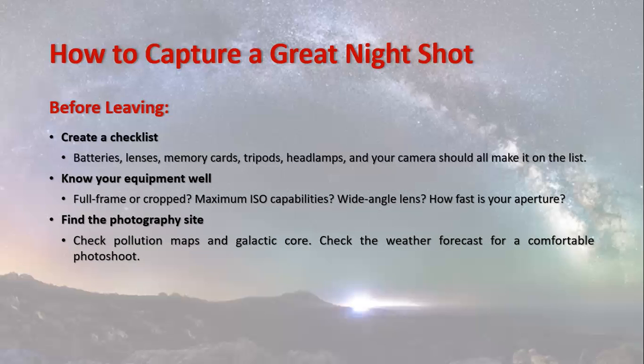There's lots of things online, light pollution maps, things such as that, that'll let you know whether a location is a good place to go or not. I mean, if it's got less light than you have here, then it's a good place. If you can go another 20 miles and get a lot less light, that's a great place, as long as you have good landscape. And whatever you do, always check the weather forecast.